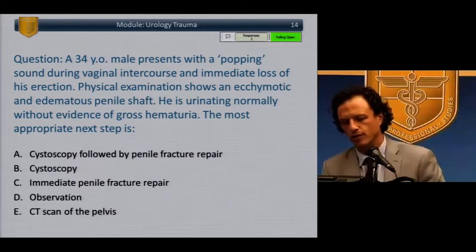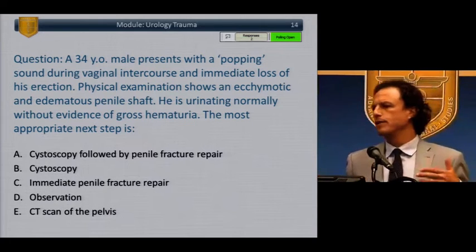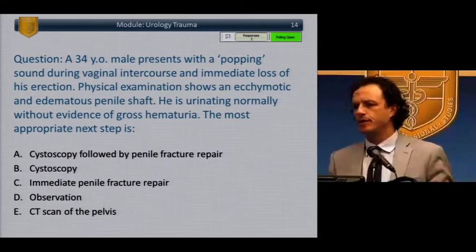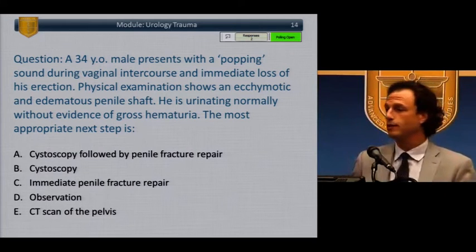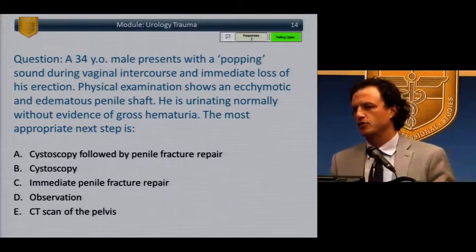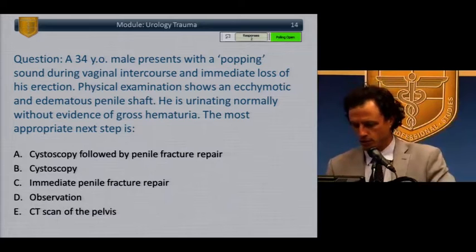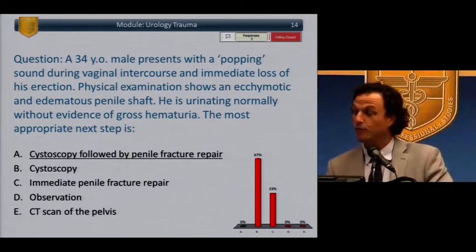It says polling's closed. I screwed this one up because I clicked ahead too fast. The bottom line, and the point I want to get across, is that with penile fractures, about 10 to 15% of the men also have a concomitant urethral injury, so you need to do something to evaluate that. It's usually a retrograde urethrogram, or if you have a urologist nearby, they stick a scope in, usually in the operating room, just so that you can find out if needed. Good. 2 of the 3 people got it right.